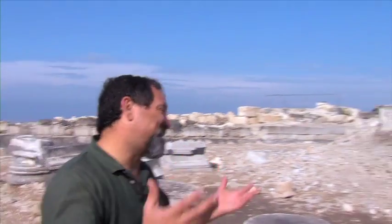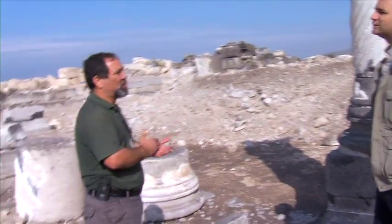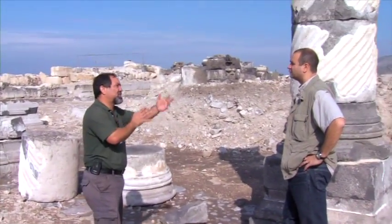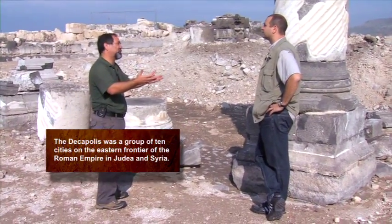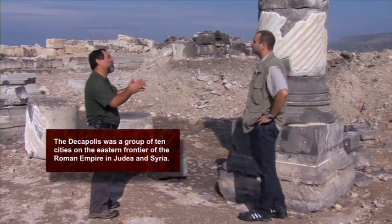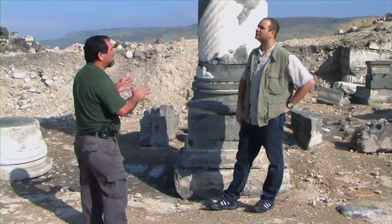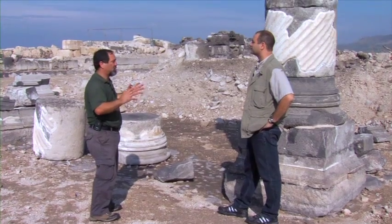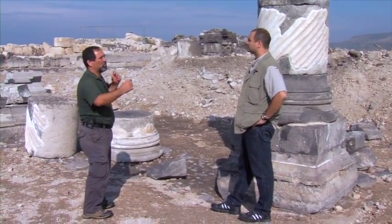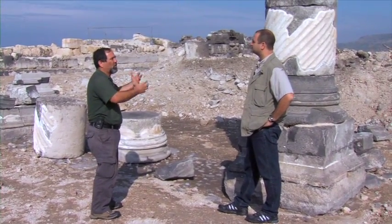It was part of the Decapolis. I was about to ask, was this one of the 10 of the Decapolis? It was one of the 10 Decapolis. Nine were on the east side of the Jordan River, and one on the west side. The one we spoke about is Beit Shean. This is the only one on the west side. The Decapolis is 10 cities that came together, have a relationship, and were strong cities connected by commerce and armies and all of that.